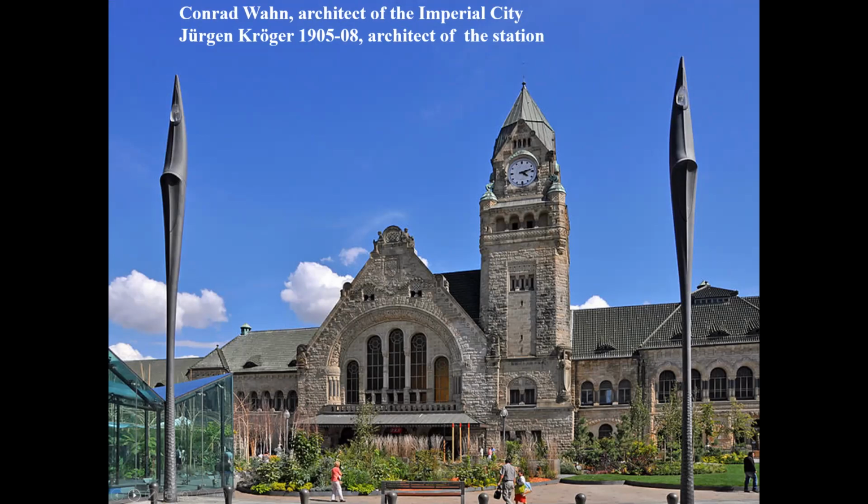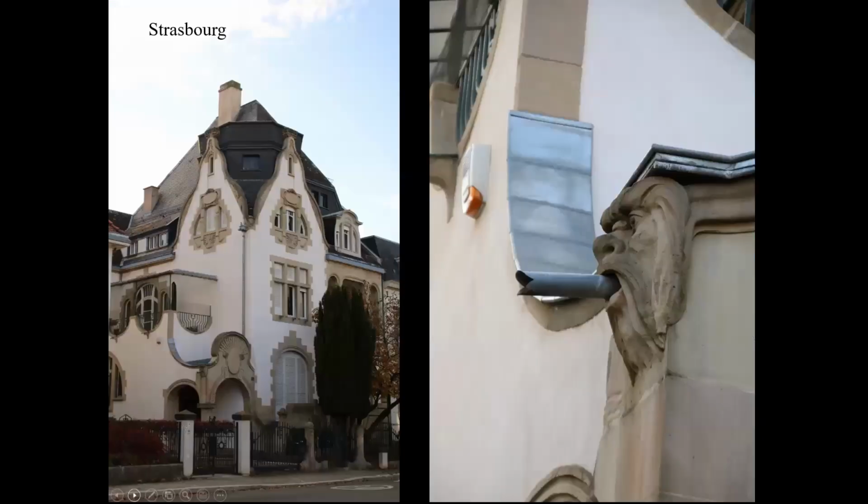It was redeveloped, as you can see here, in the early 20th century. And the Germans tend to mix some German elements into what they would call Jugendstil, as opposed to Art Nouveau. And Germany was in general much more interested in the English Arts and Crafts movement than it was in French or Belgian Art Nouveau.